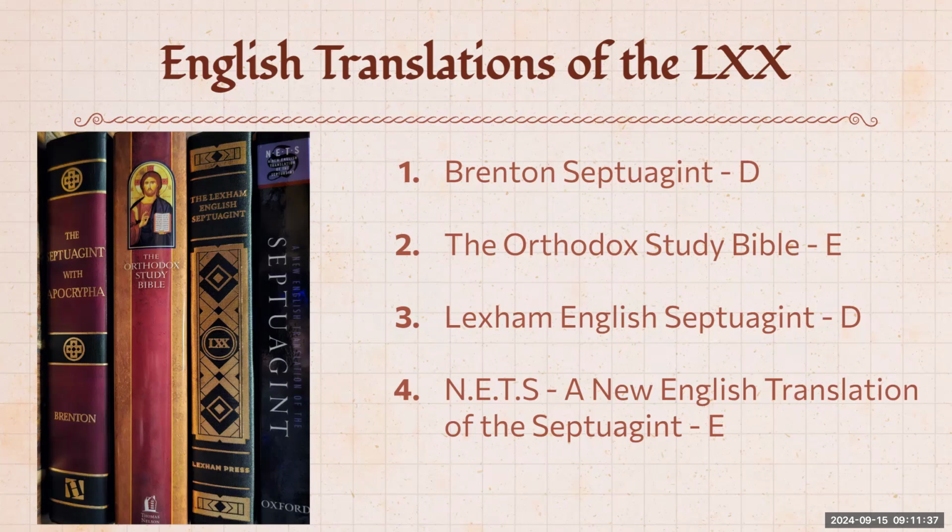But the Brenton Septuagint being a diplomatic translation, older scholarship lines up quite well with the KJV if you want to compare to the KJV. The Orthodox Study Bible is an eclectic translation written in the same form as the NKJV. You get extra Greek Orthodox study notes if you're interested in what they believe. You'll get some early patristic quotes too, which I really like. So there's the Orthodox Study Bible.